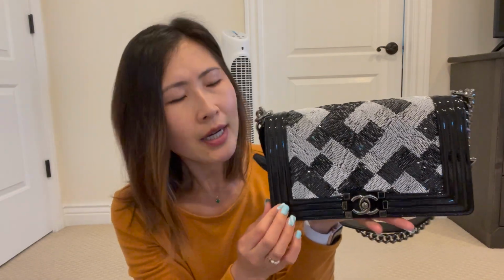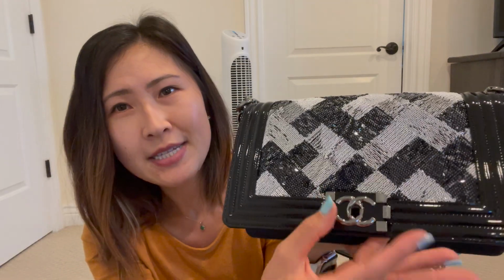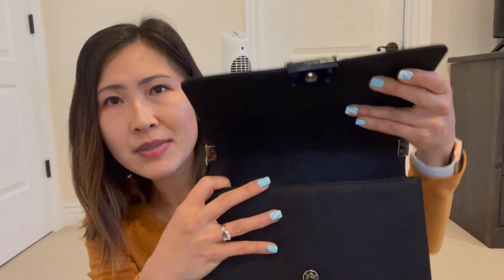This is obviously the boy bag in the medium size, and it has sort of the suede felt material. And this one, obviously, it's sequined, right? So there's no leather here going on, but this is certainly patent leather. And then you see this beautiful clasp here, as probably everyone here is very familiar with already. And inside is just all this suede felt material.